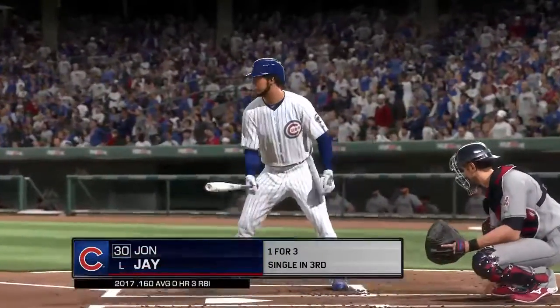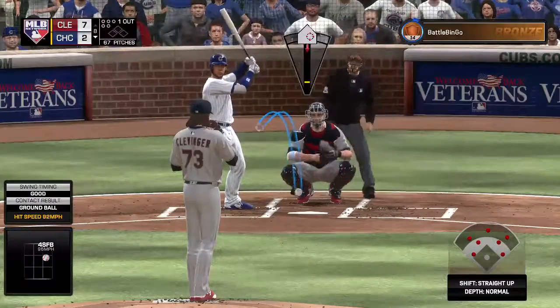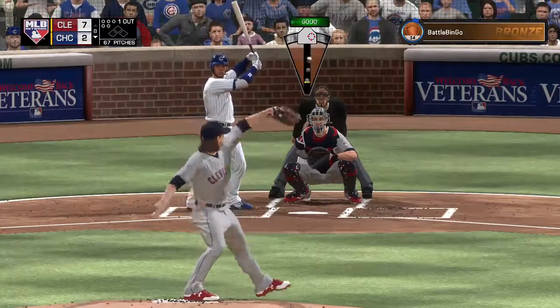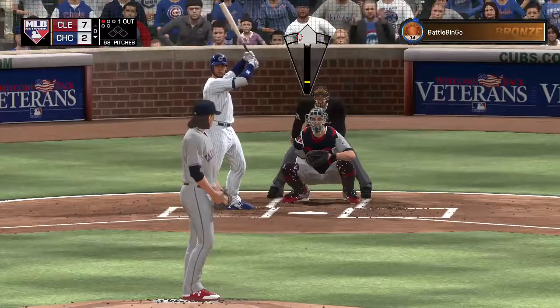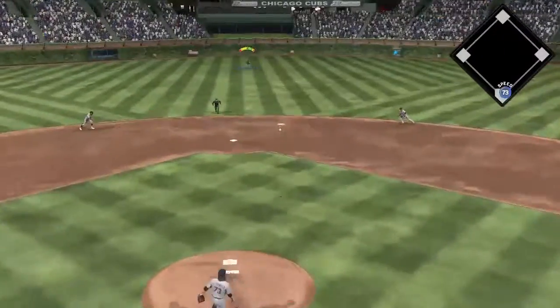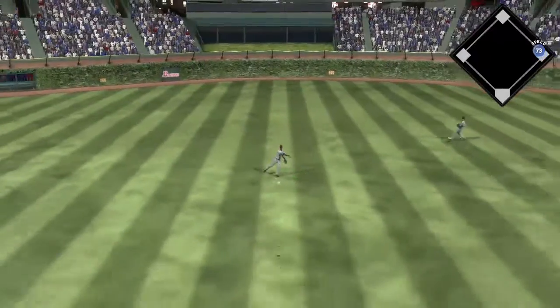In now is left fielder Jay, number 30. He got under one and popped out his last time up. Into the windup and the pitch. And a curveball that time that broke too low. Swinging, a soft liner that gets down, and he's got himself a base hit.